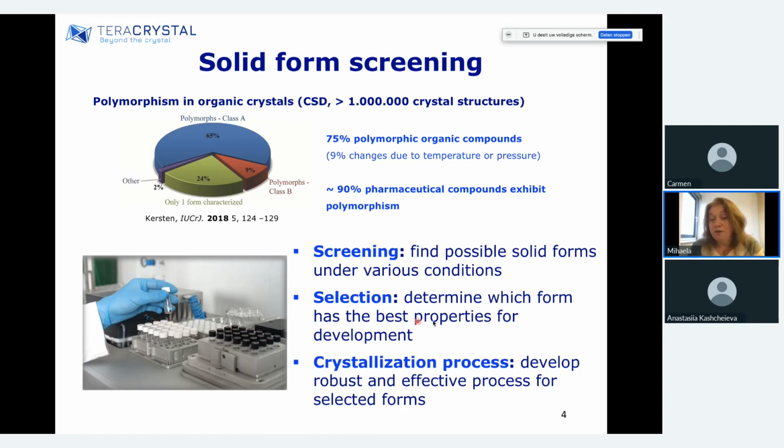And afterwards, after you select one, or let's say the lead form and the backup one, then you also need to produce it at larger scale. So to develop a crystallization process, usually, mostly, sometimes also to stabilize amorphous, but that's another subject. So now we talk about crystallization, and so build a crystallization process which is robust and which can be transferred then to production. So solid form screening is very actual and still a puzzle, and the starting point can be every time different depending on time constraints, customer application, and so forth.